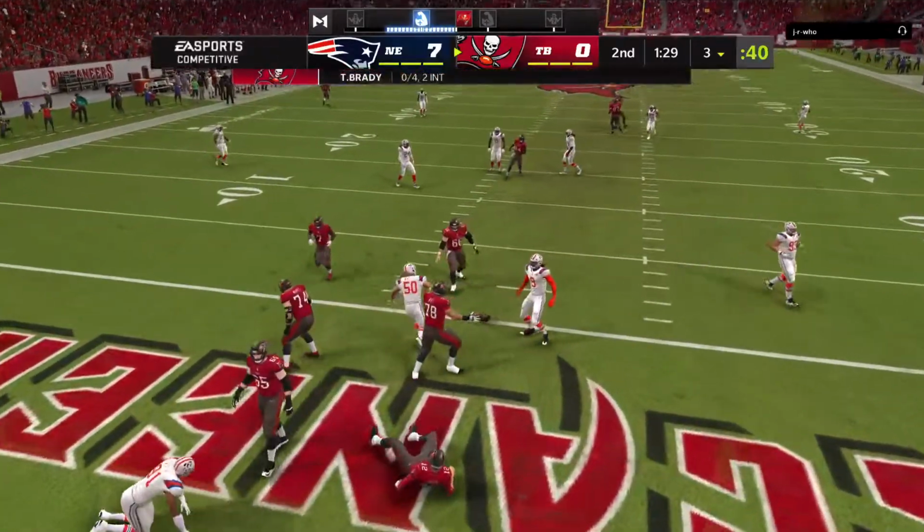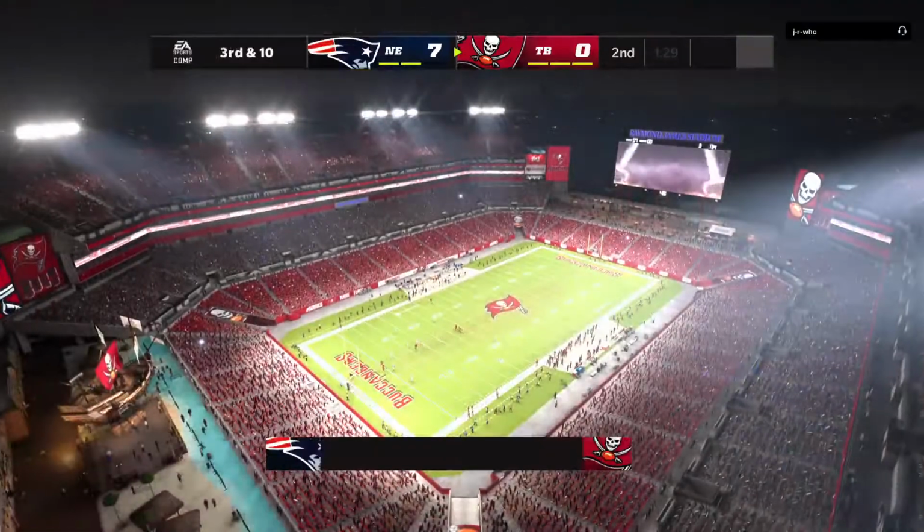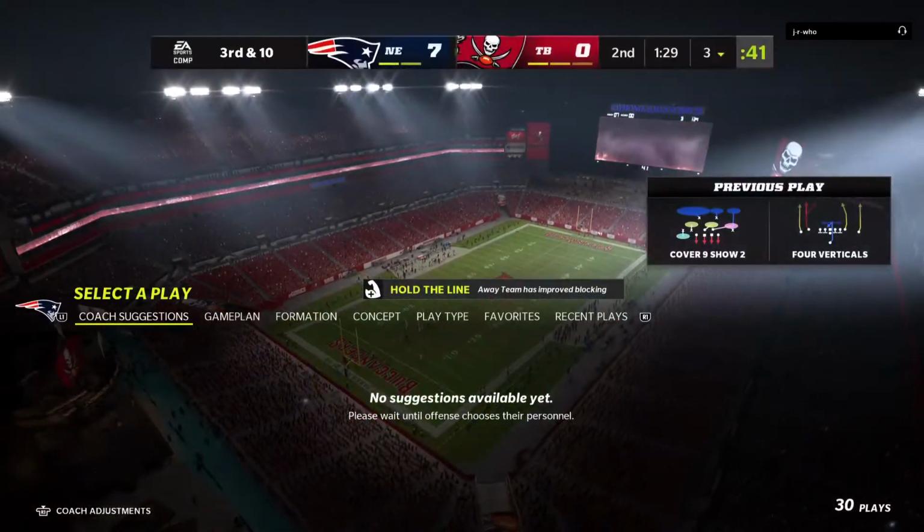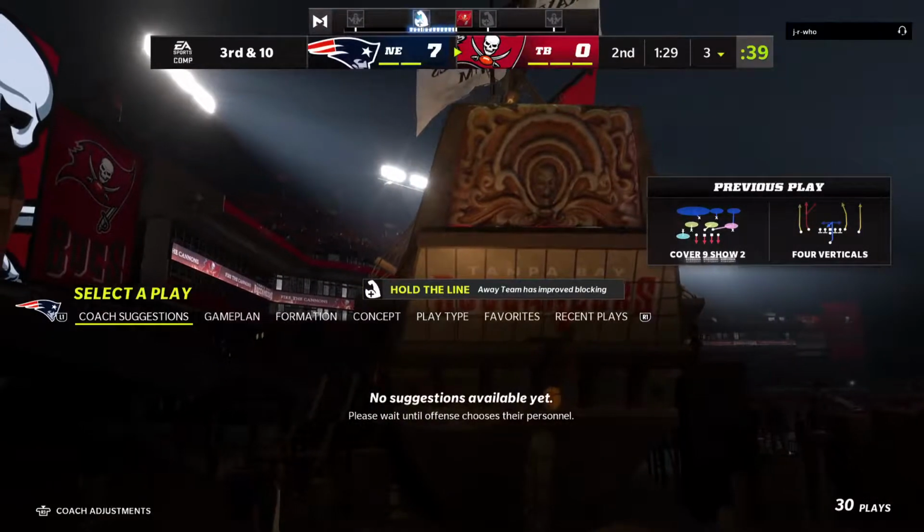The throw on second down by Brady is incomplete. Now the Patriots going to use one of their timeouts as they'll talk it over here before what will be an important third down.